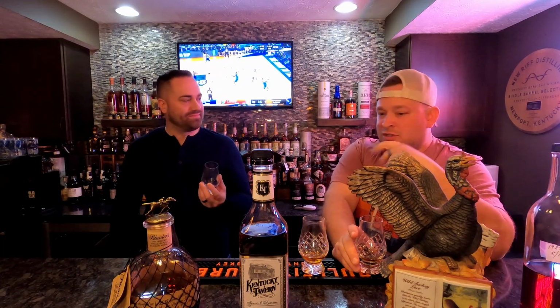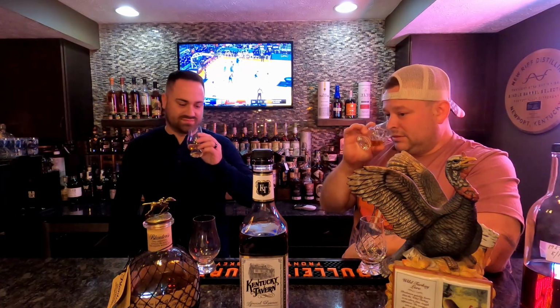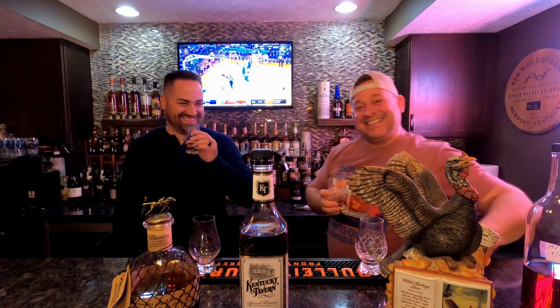Very vanilla, not a ton of flavor. Corn. Super simple. It's corn, young. It's a vanilla bomb, but you could tell it's really young. It's got a lot of corn, a lot of graininess to it. But for a bottom shelfer, the nose just gets better and better as time goes on. But let's compare it to the Blantons here and see what we get. I like the nose of the Kentucky Tavern better than the Blantons.